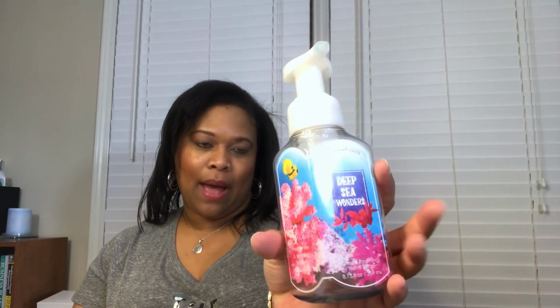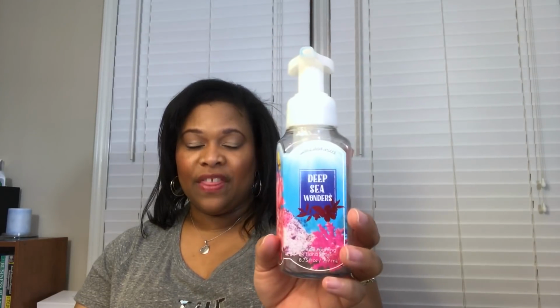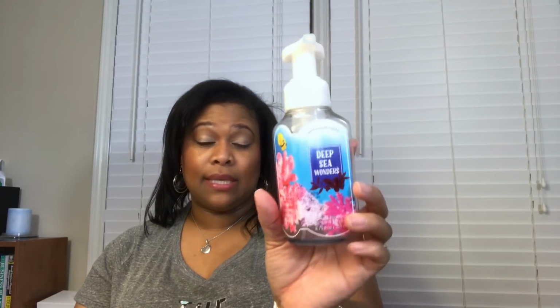The next item is a soap. It is a gentle foaming hand soap from Bath and Body Works, and it is the Deep Sea Wonders. I like this. It was in the guest bathroom, so it's not like I had to use it all the time, but even if it were in my bathroom, I would recommend it. I probably would never go into Bath and Body Works and purchase it individually. But if it came in a set, I would be fine with it. And that's not to say anything bad about this scent, because I really like it. I just rarely, if ever, buy individual soaps from Bath and Body Works. So if it came in a set, which is how I bought this one, I would be completely fine with it.